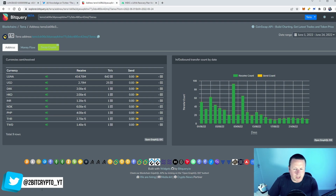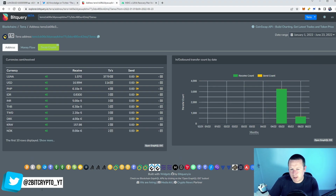So it isn't as much as we would like to have thought. Now, when we look at total burned supply, we are at 1.07 G, which is a significant amount. You can see here, that's in May 2022 and June. So this is obviously on the back of the collapse. And then where we are in this month as well. So a significant amount of burn.